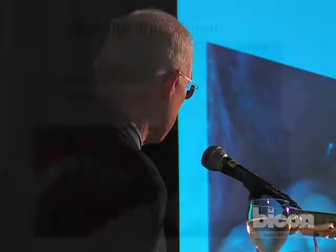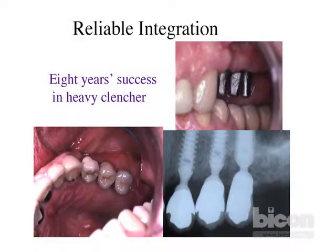This is a patient that I had been very concerned about when I first started seeing her. She was a heavy clencher. Plaque control wasn't very good. She'd had a lot of root canals. Every time she had a root canal and a crown made, she would break the crown or break the root. So when she started losing many teeth, she was referred to me, and I didn't frankly know what to do.